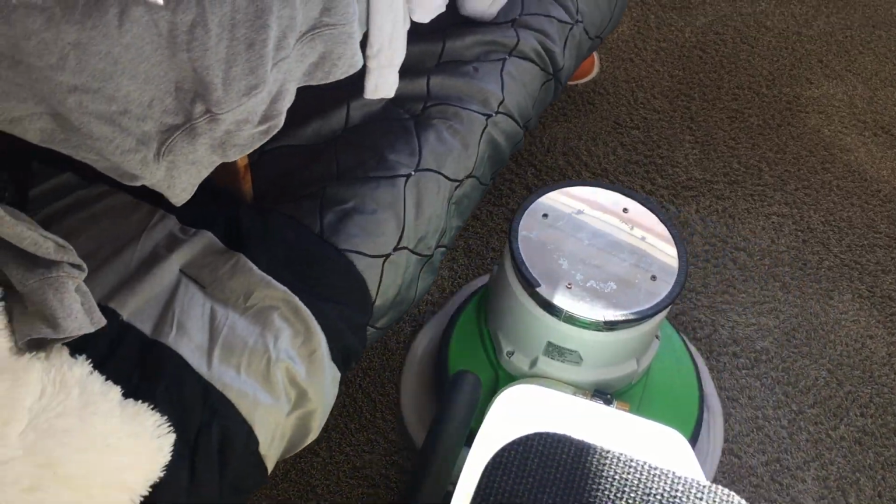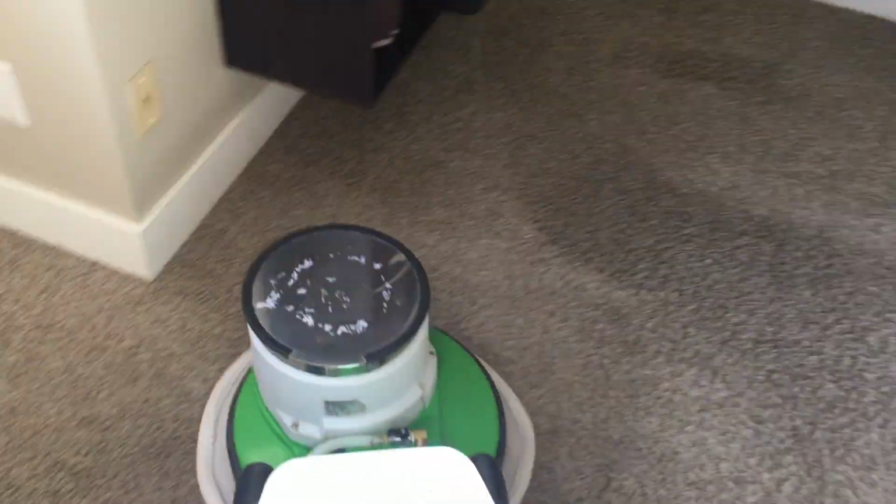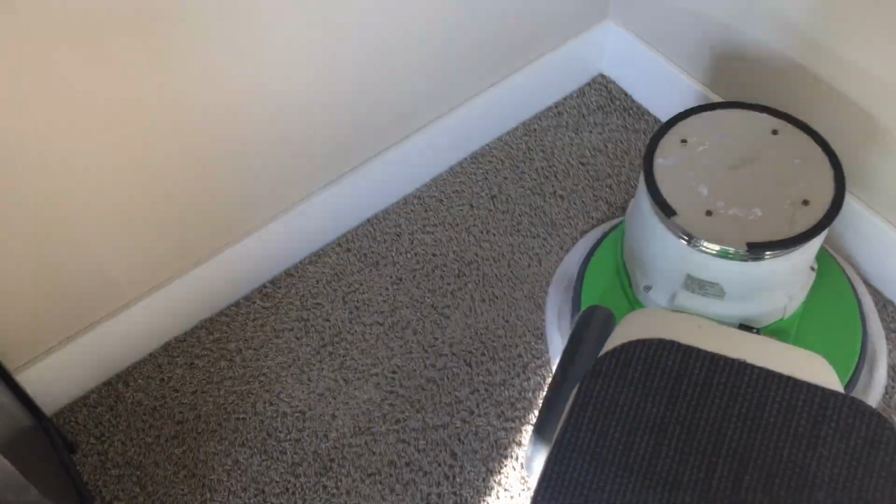There's that nasty nail polish. There's even hard crunchy bits in there. There's that much there. That's not a good thing to have on your carpet.